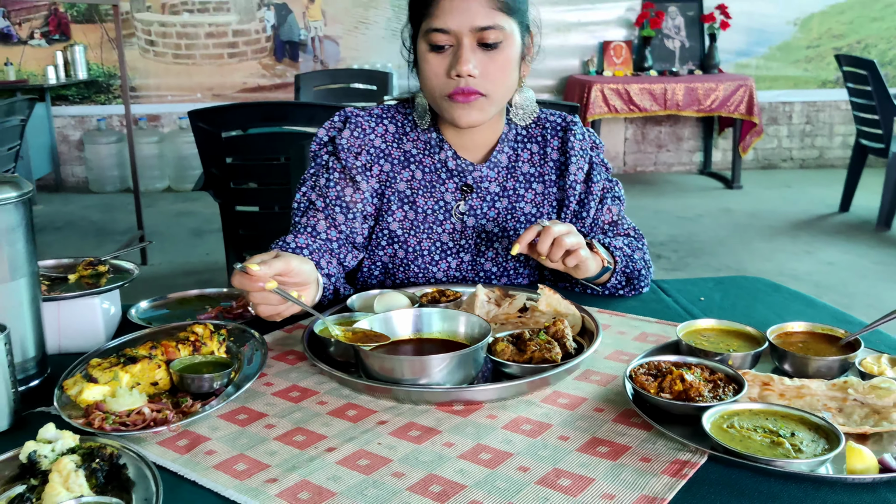Diehard fan of mutton. And if mutton is made in this way, yeah. So it's very tasty. And if you just see that the mutton is so tender and it's perfectly cooked and it is so fresh.